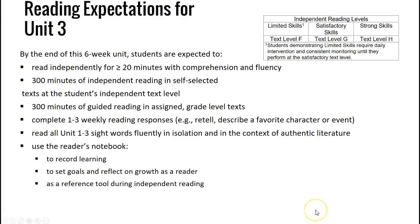Let's take a look at our reading expectations for Unit 3. I hope you have your unit overview in front of you to follow with me. This 6 weeks we want students at a satisfactory level to be at a text level G. Really would prefer they'd be at a level H. That's really they'd be going strong into the first of the year. By looking at the reading expectations, we want them reading independently for greater than 20 minutes with comprehension and fluency. That's in the instructional level.